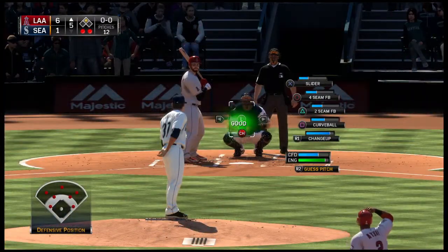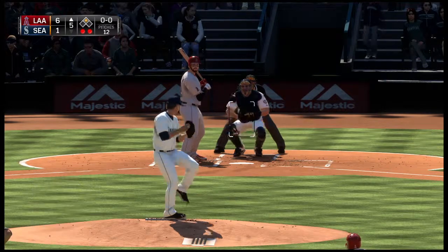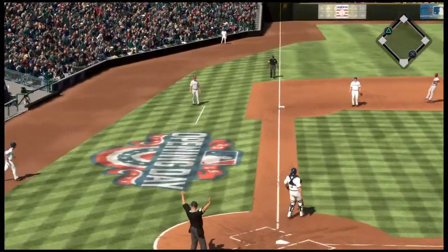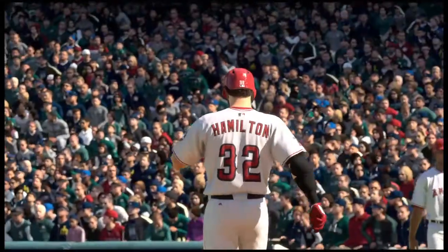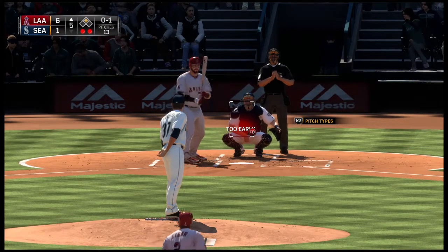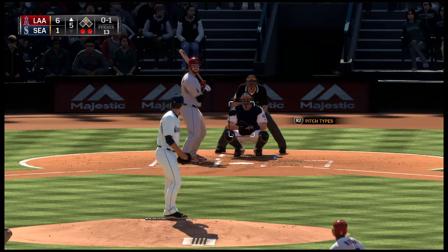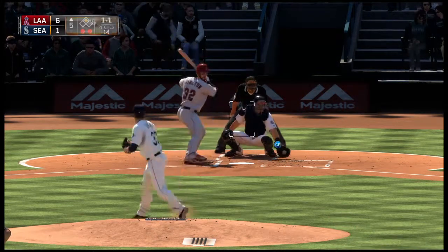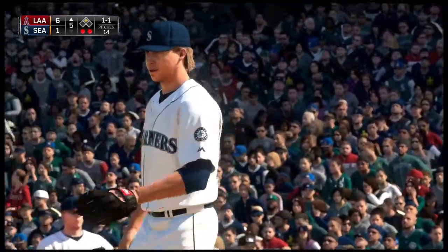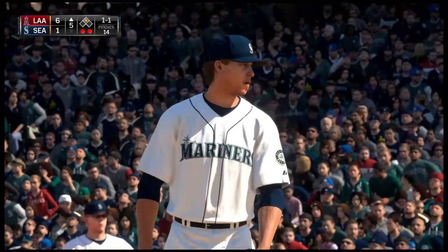Don't give up the run. He's set. Now the pitch. Swing and a ball hit softly on the ground. But this is foul for the first strike. One strike offering now to Hamilton. Ball one. Tried to backdoor him with another breaking pitch right there, and they're staying away from the fastball so far, at least in this at-bat.